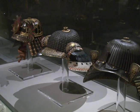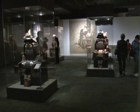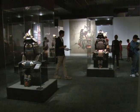We are in the samurai exhibit at the Houston Museum of Natural Science. It opened November 21st and will be here for quite a while, through September of 2015. This is a collection of mostly armor related to the samurai period, or at least a part thereof, coming from a museum in Florence, Italy, of all places.